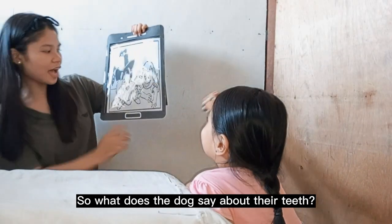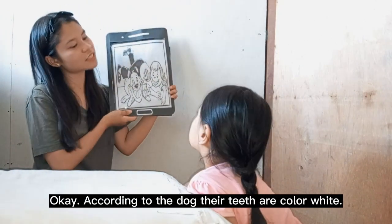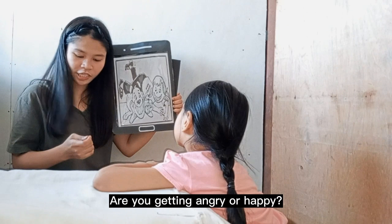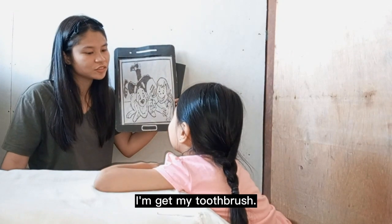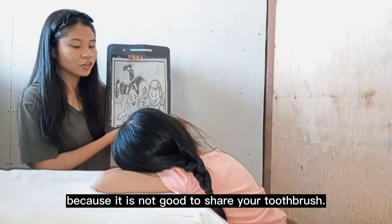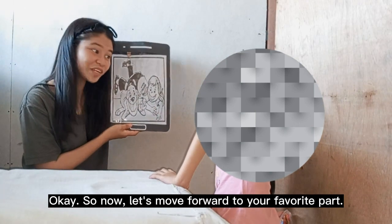So, what does the dog say about their teeth? It is color? White. Okay, according to the dog, their teeth are color white. Okay, so what are you going to do if your dog uses your toothbrush? Are you getting angry or happy? What are you going to do? I'm getting my toothbrush. Okay, you're going to get your toothbrush because it is not good to share your toothbrush. Always remember that. Did you enjoy our story for today? Yes.